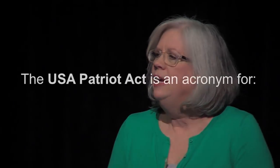So when did this get so screwy? When did adult adoptees start having trouble proving who they are and getting their identity? I believe it all goes back to the U.S. Patriot Act. And this was the act that was enacted by Congress right after the terrorist attacks on the East Coast. And this was in the year 2001.